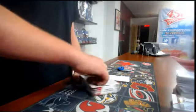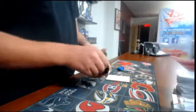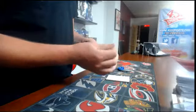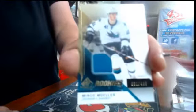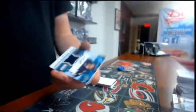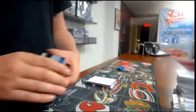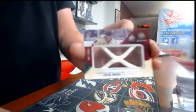And now, box number 10, last box of this break. Let's see what we have. I don't think it's a nice pack. We have a jersey for the Detroit Red Wings, Henrik Zetterberg. Next, we have a rookie jersey number 499 for the San Jose Sharks, Mirco Mueller. Next, we have a jersey for the Calgary Flames, Doug Gilmour. We have the Ink Rookie Sweater for the St. Louis Blues, number 149, Ty Rattie. And our last hit is a net cord for the Ottawa Senators, Zack Smith.